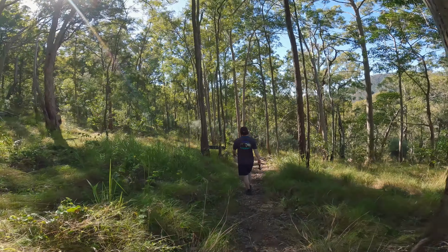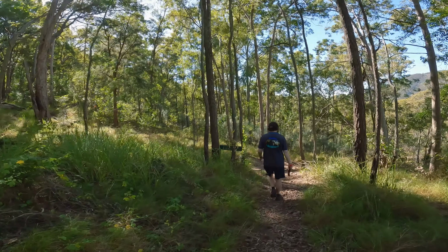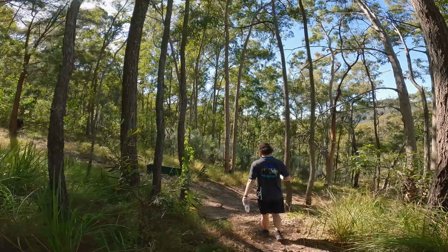Hey Richard, where are we? We're back at where the trails join. Final stretch. That's the final fire trail.